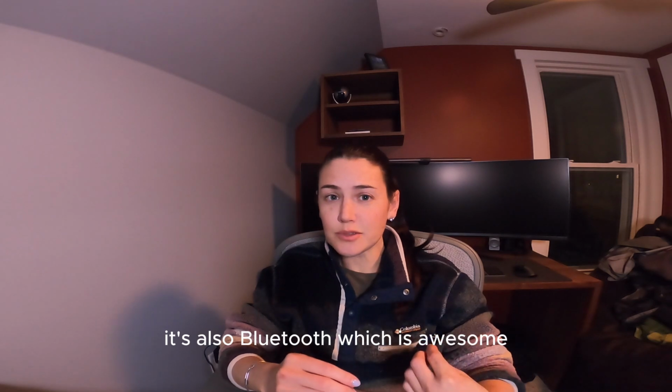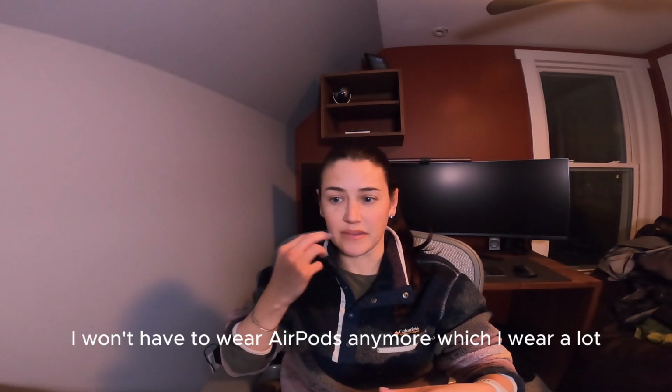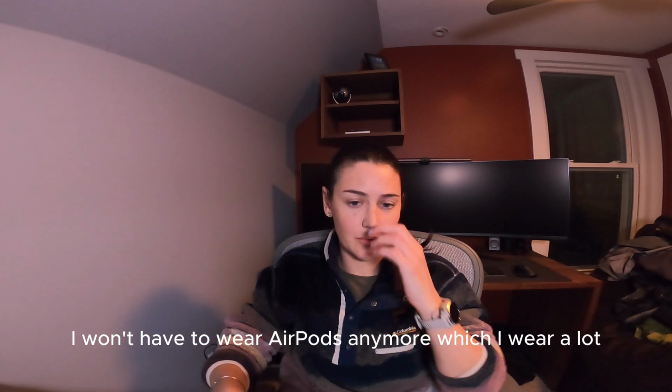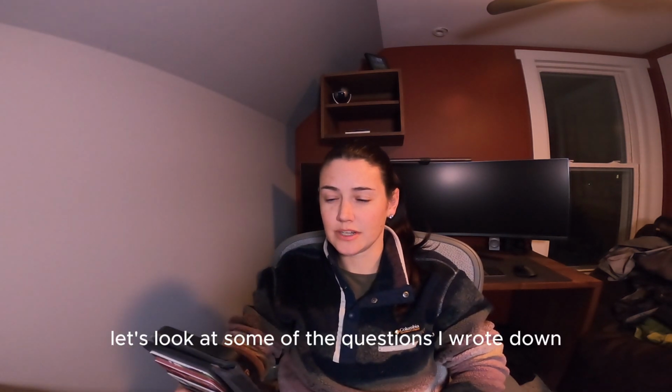It's also Bluetooth, which is awesome. So I'll be able to connect it to my phone. I won't have to wear AirPods anymore, which I wear a lot. So that's awesome.